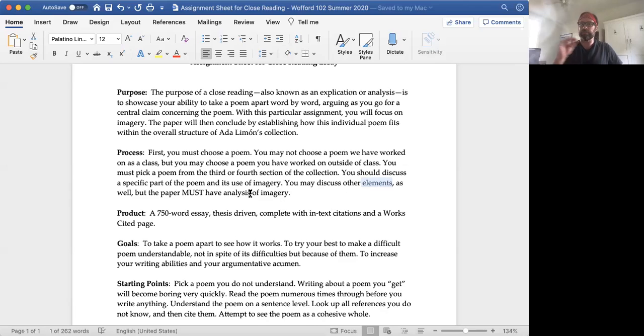That is a standard. You have to meet that requirement to receive a passing grade. If your paper does not discuss imagery at any point, that would be an automatic failing grade. So please make sure that you're comfortable with the discussion of imagery, that you've watched the videos where I discuss imagery, and if you have any questions, please follow up with me.